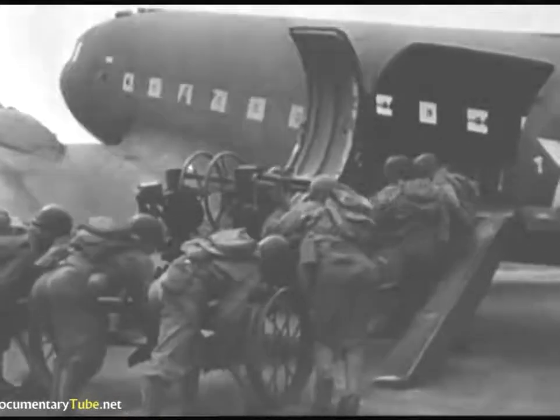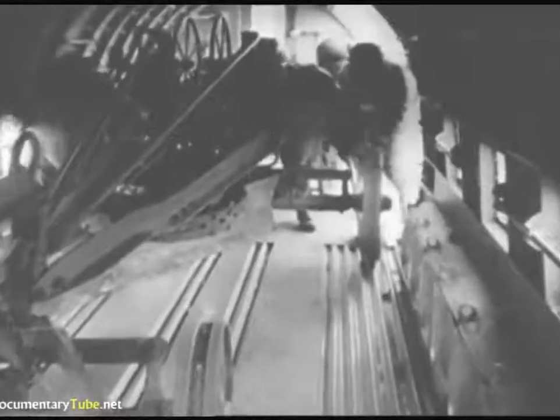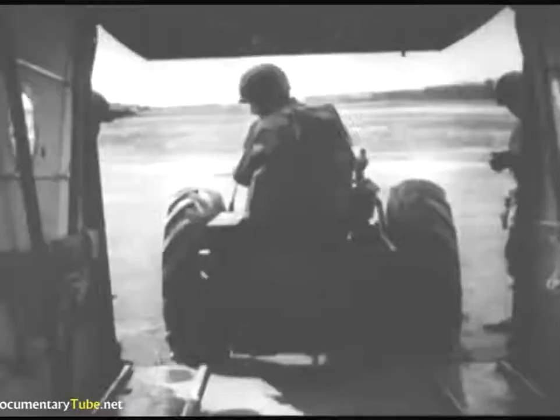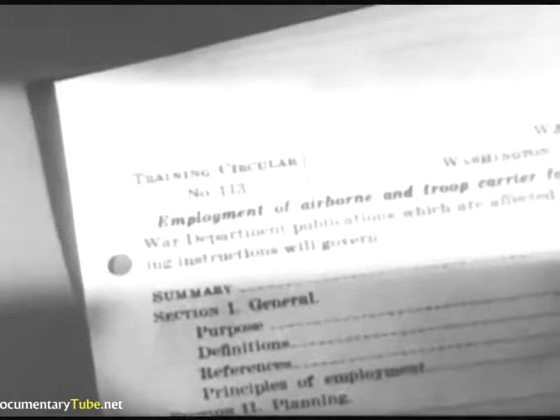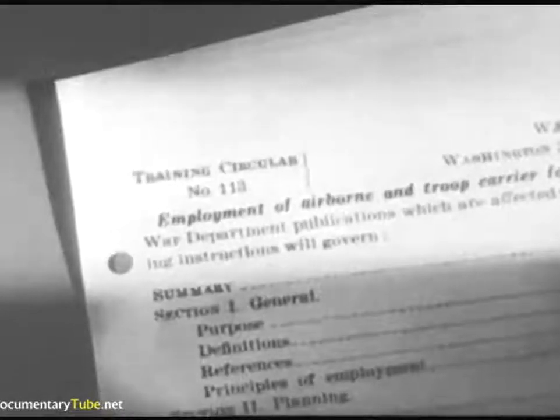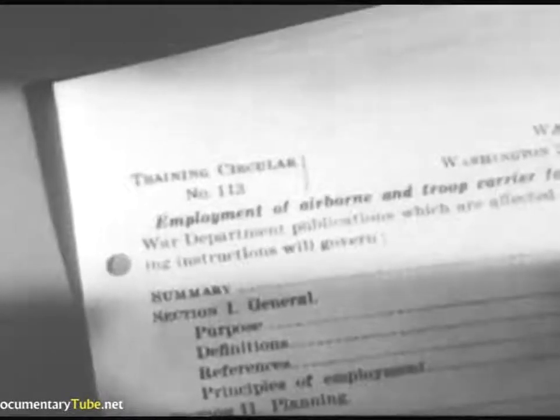Airborne aviation engineers trained in anticipation of their probable use for building landing strips and rebuilding bombed aerodromes in France. Troop carrier airplanes are converted in a matter of minutes into ambulance ships. And from lessons learned overseas, grew the doctrine expressed in War Department Circular 113, employment of airborne and troop carrier forces. Doctrine was put into practice, and Circular 113 became the blueprint for all future airborne operations.